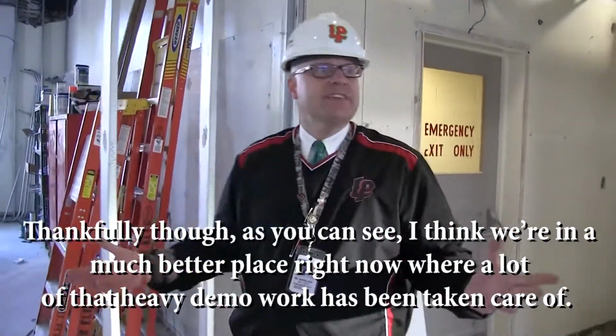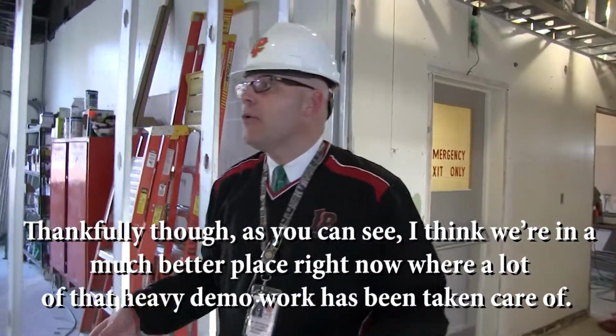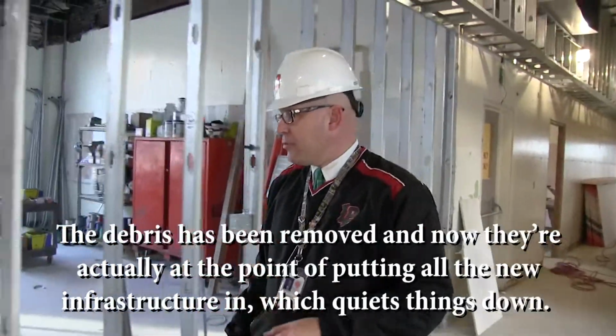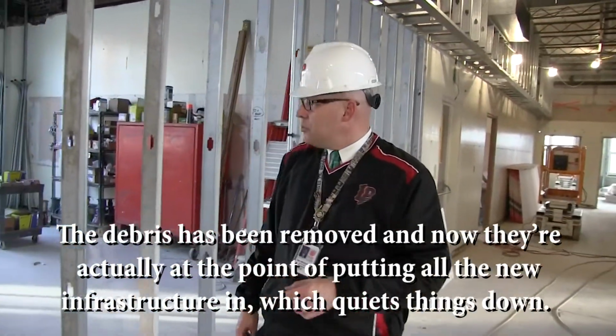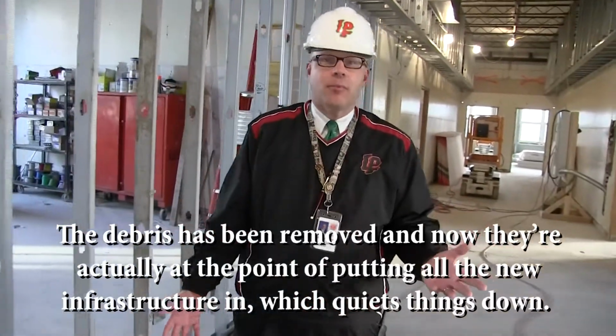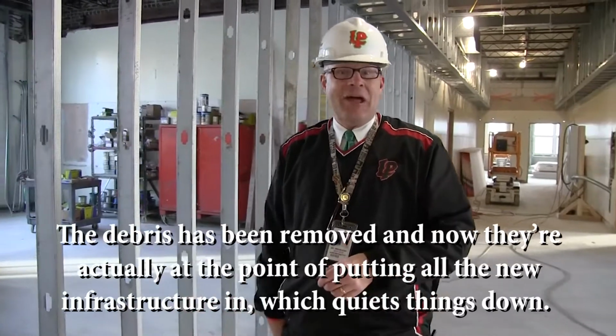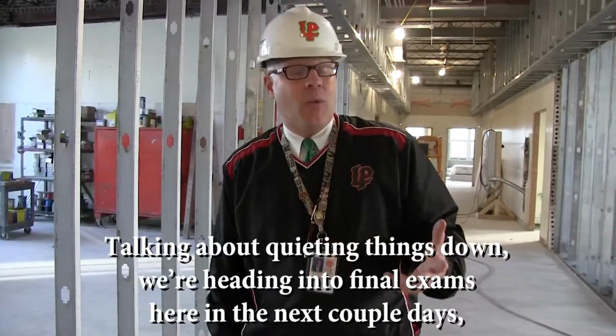Thankfully, though, as you can see, I think we're in a much better place right now, where a lot of that heavy demo work has been taken care of. The debris has been removed, and now they're actually at the point of putting all the new infrastructure in, which quiets things down.